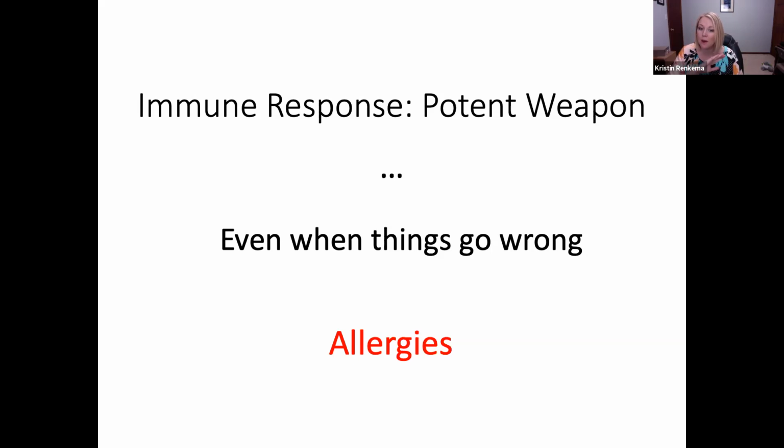We kind of know a little bit about how the immune system works when it's supposed to be working. But now let's talk about what happens with the immune response in allergies. If any of you suffer from allergies or know people who suffer from allergies, I'm going to tell you what is actually happening in your bodies at the cellular level to make you miserable.